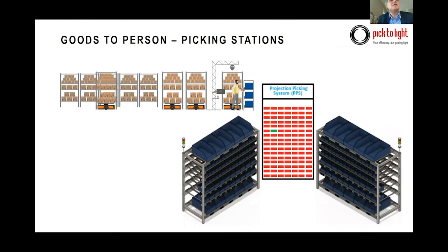And finally, it's goods-to-person, which is now widely used in e-commerce with AGV robots. Here, the goods travel to a picking station carried by the AGVs, and in this picking station, you have a projection system that shows where to pick and how many to pick, and then those items are put in a put-to-wall, also with picking lights.